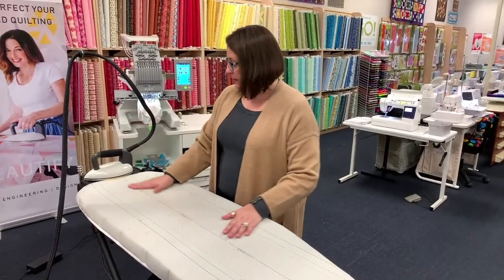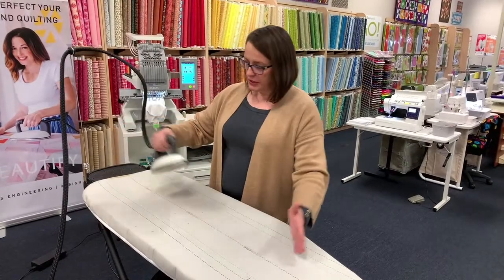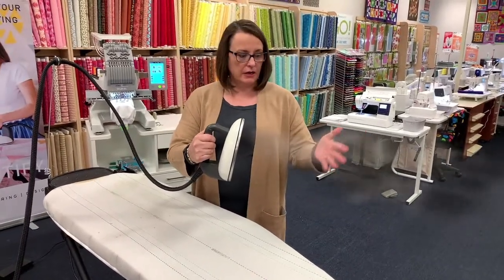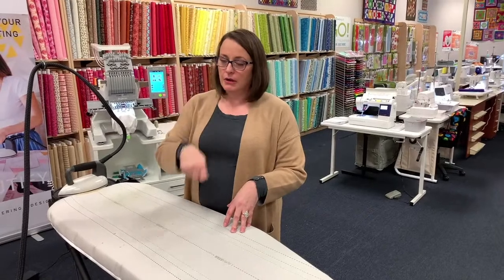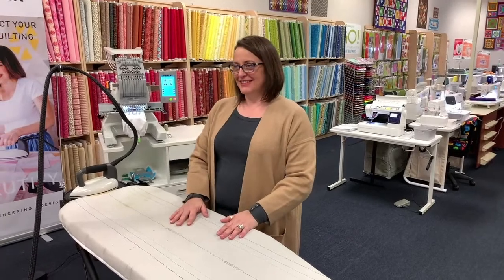This is better. I know, right? So it has continuous steam. It is a dry steam, so it's not going to burn you. It's not going to shrink your blocks. It has been certified to kill COVID, so when you get home, you can put your mask down and steam it and not have to worry.